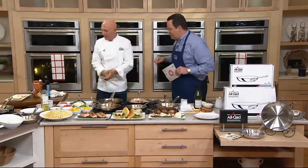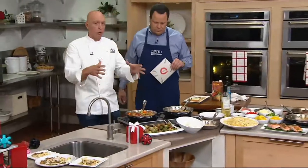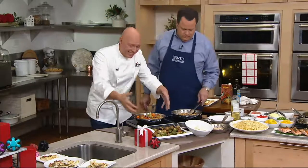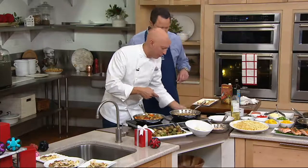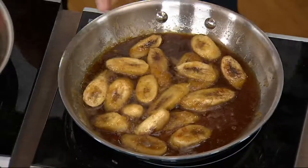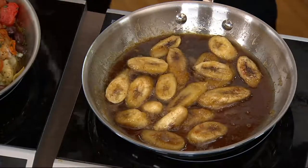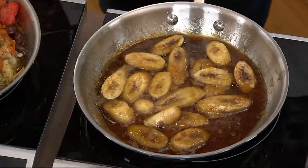So want to head over here to induction cooking? Yeah, let's take a look, because you know what? So many people have induction cookers, whether it's their stovetop or if they've picked up one recently on QVC. I talked about that 18/10 exterior makes it induction compatible. So now we're doing something here like a beautiful bananas Foster. Ooh. And you know what? When you're doing something like caramel sauce, you want a tool like All-Clad that's going to give you that perfect even heating so you don't burn or scald your sauces. And I know every time I'm going to get this result.